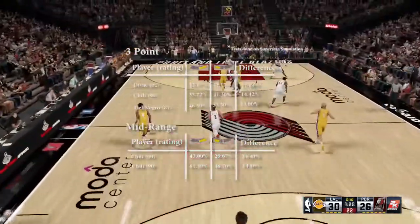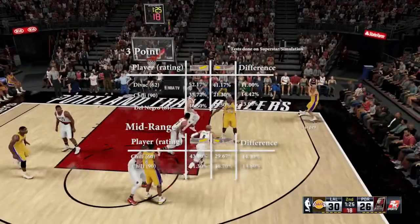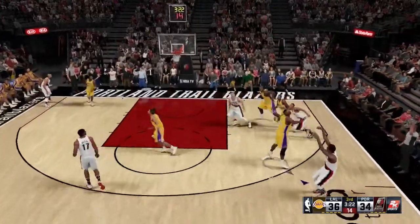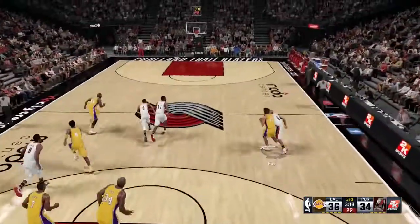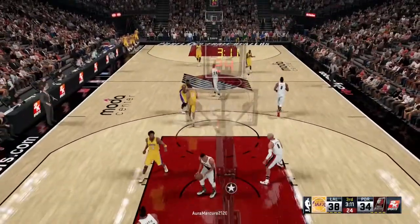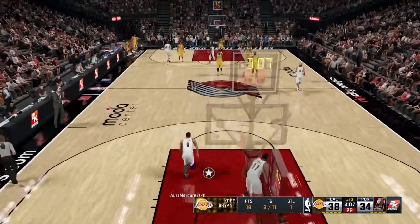So instead, it seems like the game penalizes a poor shot release equally, no matter who the shooter is, whether it be Steph Curry, Steve Chili, Vinny Del Negro, whoever, or where you're shooting from. No matter what, it seems like it's going to be a flat reduction of 11%. It's tough to say exactly, but somewhere between 14 and 15% on your overall shot percentage.